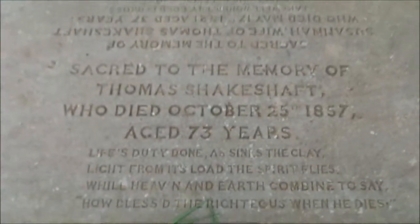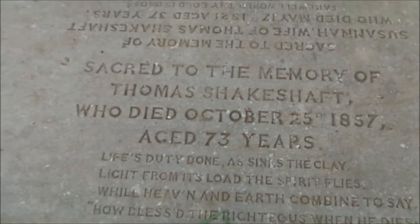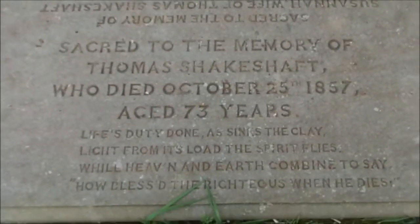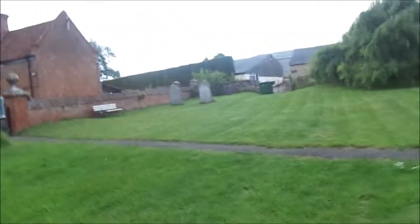What have we got? Shake Shaft. That's an unusual name, isn't it? There's a few of them here. Thomas Shake Shaft. He died in 1857, age 73. I don't know if I've looked at these up here.